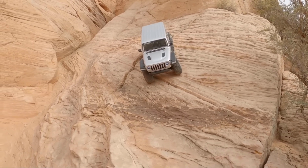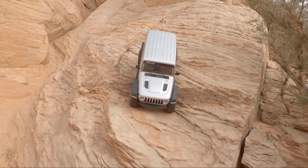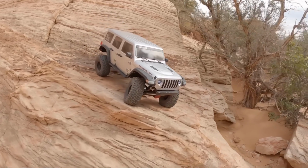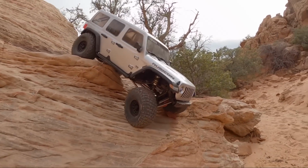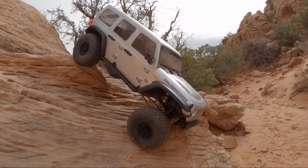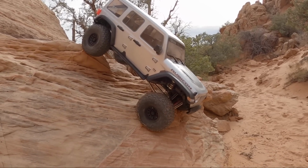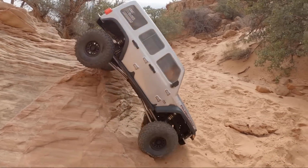Just started my descent down here. But I think we're about ready to wrap it up. GoPro's about to die. Time to go back and play with some different trucks, get some more videos made, some comparisons done. I think I want to compare my new Capra kit versus my four-wheel steer Capra, and then my Phoenix versus TRX4 Sport. That should be an interesting one.